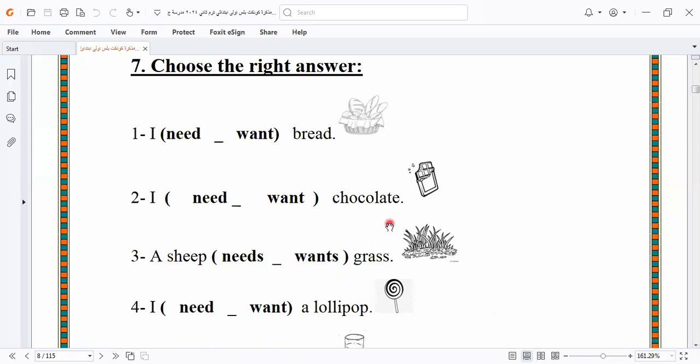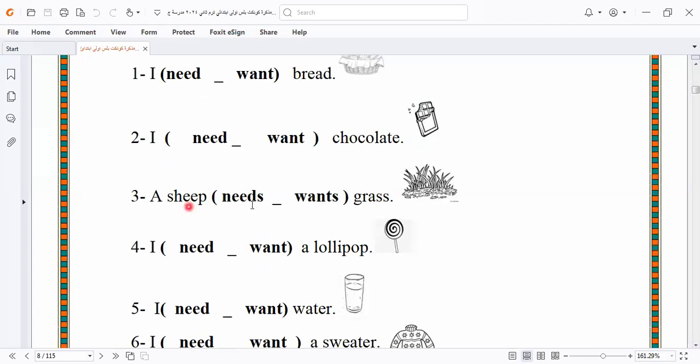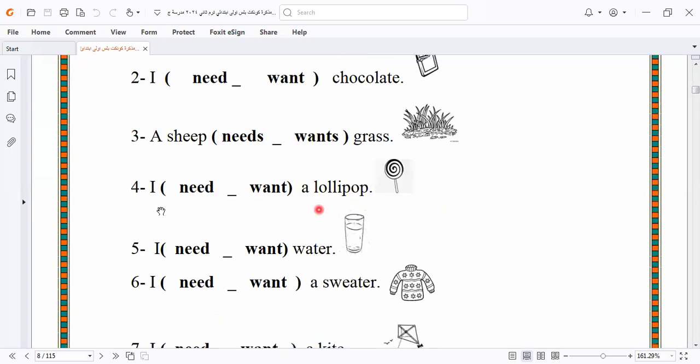Here we have a chocolate. Can I live without chocolate? Yes, I can live without chocolate. So it will be what? Want. A ship needs or wants grass. A ship depends on what? Food depends on grass. So it will be needs.